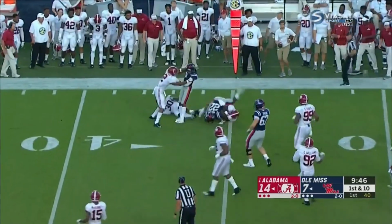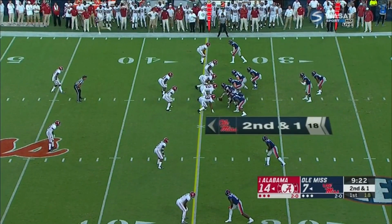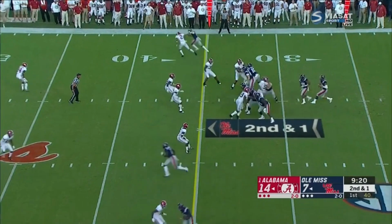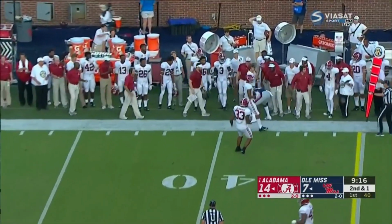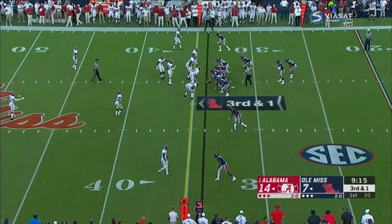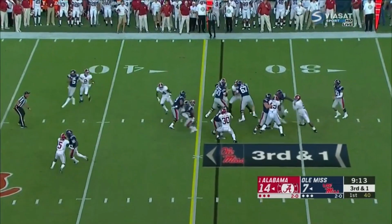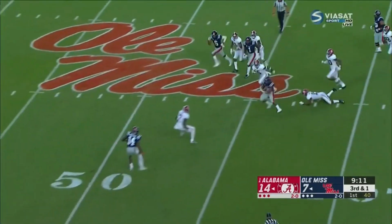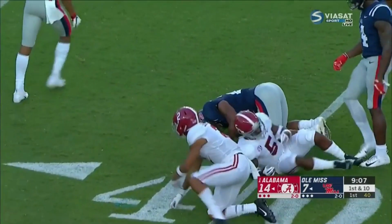Scotty Phillips, nice run on first down for the Rebels. Play fake to Phillips. They want to throw it on 2nd and 1, and it's dropped. And then they've got to convert when they get nice opportunities. Ta'amu hands it off on the run. Phillips into the secondary, across midfield, and down to the 4.